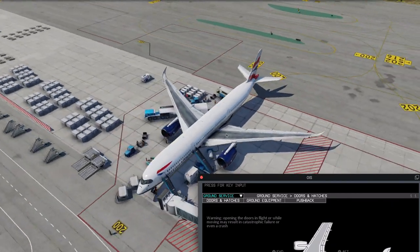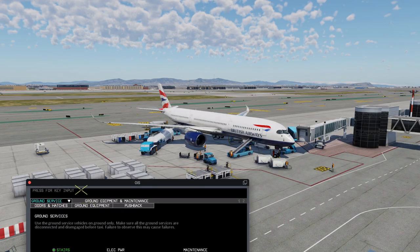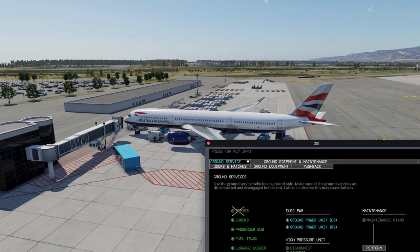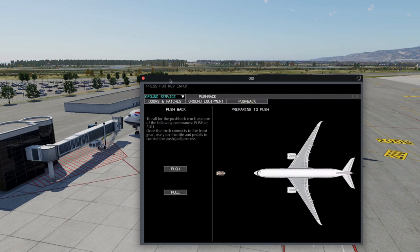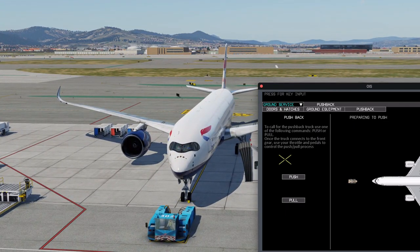So now we can start getting rid of some of this ground equipment. Where's a good place to put this? Ground equipment. So, let's get rid of the stairs. I say the word so a lot. Apologies. You're just going to have to bear with it. Get rid of the stairs. They've gone. Get rid of the passenger bus. Get rid of the fuel truck. Get rid of the luggage loaders. Get rid of the air conditioning cart. Get rid of the ULD cart. Cleaning truck. Disconnect the electrical power. We'll switch across to our APU. Disconnect the high pressure air conditioning unit. And the next thing that we will do is call for pushback. Hit pushback. Hit push, and you can see we have at the front of the aircraft a tug is coming to connect up to the front. Beautiful.